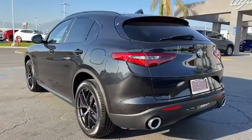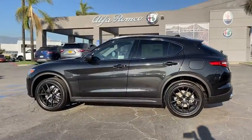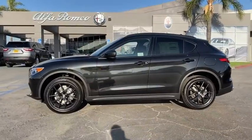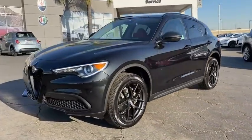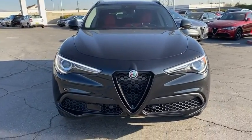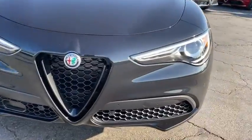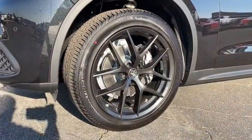Backup camera, keyless entry, power passenger seat, steering wheel audio controls, remote engine start, power liftgate, traction control, stability control, anti-lock braking system, Bluetooth, leather-wrapped steering wheel, power steering, adjustable steering wheel, floor mats, auto-dimming rearview mirror, cruise control, keyless start, four-wheel disc brakes, aluminum wheels.